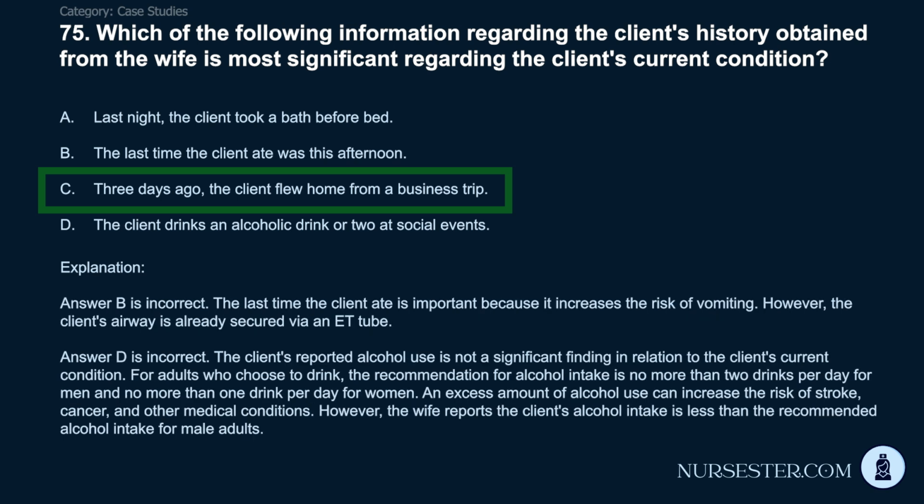Answer B is incorrect. The last time the client ate is important because it increases the risk of vomiting. However, the client's airway is already secured via an ET tube. Answer D is incorrect. The client's reported alcohol use is not a significant finding in relation to the client's current condition. For adults who choose to drink, the recommendation for alcohol intake is no more than 2 drinks per day for men and no more than 1 drink per day for women. An excess amount of alcohol use can increase the risk of stroke, cancer, and other medical conditions. However, the wife reports the client's alcohol intake is less than the recommended alcohol intake for male adults.